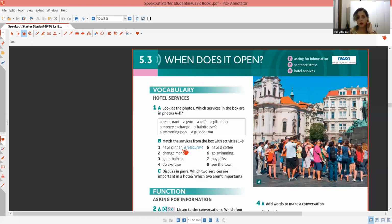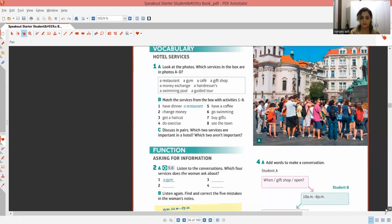Match services from the box and the activities A to H. Have dinner، خب این رستوران، ما have dinner میکنیم. Change money، money exchange. Get a haircut، hairdresser. Do exercise، swimming pool یا a gym. Have a coffee، a cafe. Go swimming، a swimming pool. Buy gifts، gifts هم میشه هدیه، a gift shop. And see the town، a guided tour. اون لیدر تورتون شهر رو به شما نشون میده.